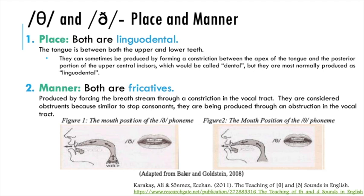Now, they can sometimes be produced by forming a constriction between the apex of the tongue and the posterior portion of the upper central incisors. This means that some people may produce these sounds by putting their tongue directly behind their top front teeth, which would be called dental, but they are normally produced as linguodental because most people produce these sounds by putting their tongue right in between their upper and lower teeth.